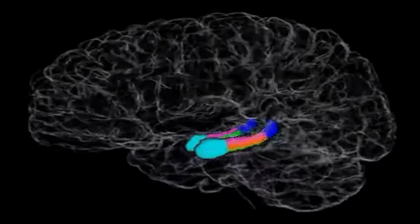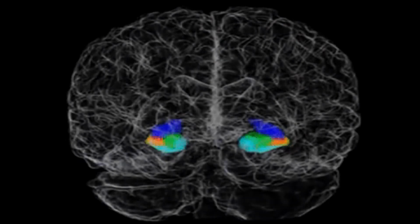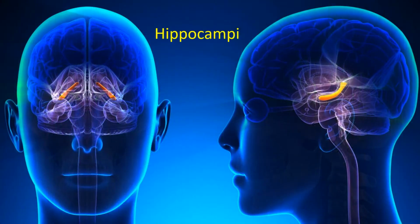And as you'll see from this illustration, we really have two hippocampi, one on the left, one on the right. And here's another indication of the location of the left and right hippocampi in the medial temporal lobe. Here we have a front view and a side view showing the location of the hippocampi.